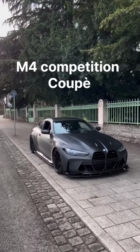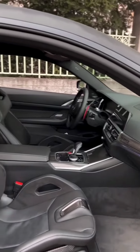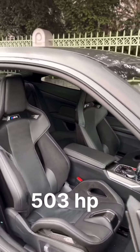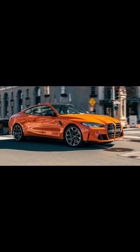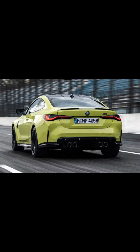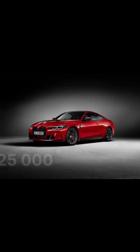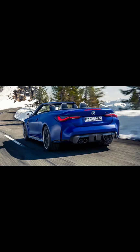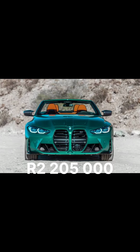Now we go to the M4 competition coupe, packing a 3-liter inline six twin turbo, producing 503 horsepower. This is a beast, to be honest. Most people only see its taillights, with a starter price of 2,125,000 rands. With its convertible costing 2,205,000 rands.